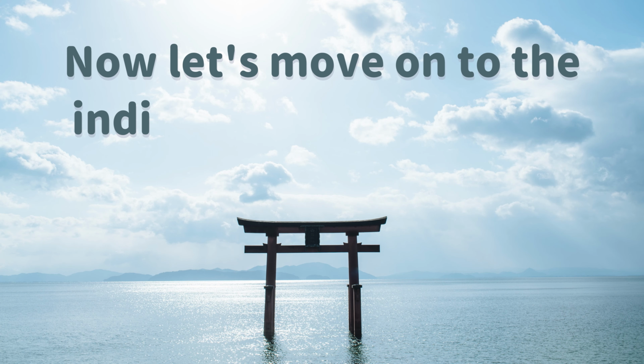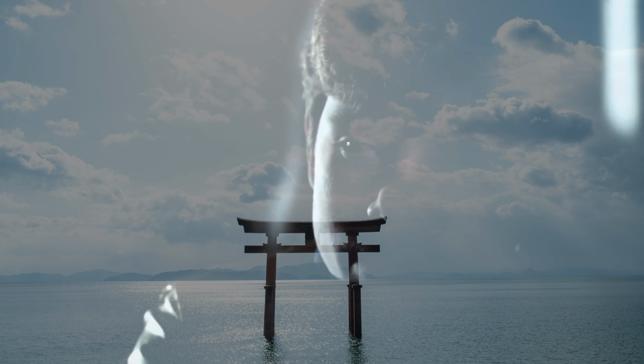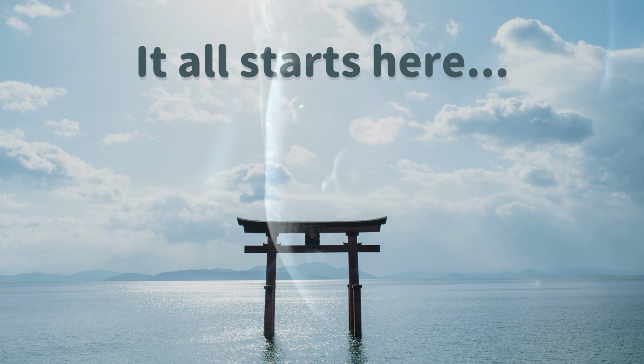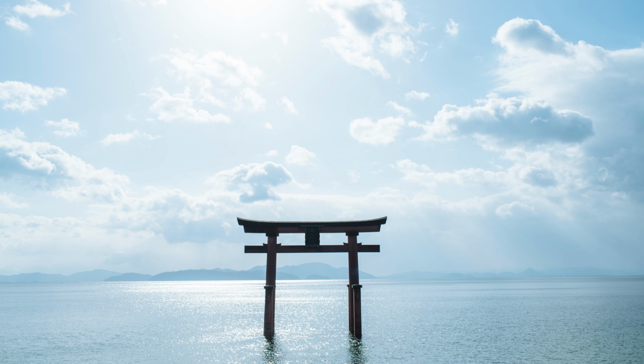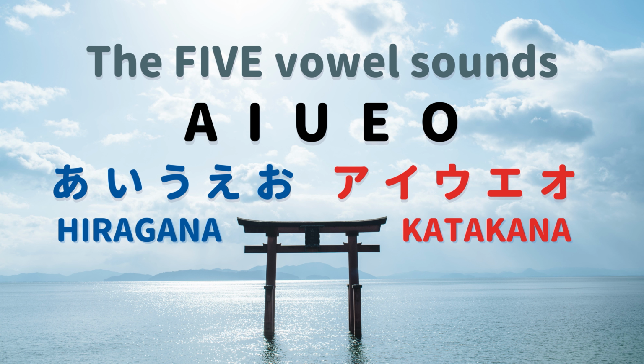Now let's move on to the individual sounds of the Japanese language. It all starts here. In this part, we will cover the 5 vowel sounds and their pronunciation in Japanese. The biggest reason why Japanese pronunciation can be mastered so quickly is due to the fact that there are only 5 vowel sounds in the language. And once you become comfortable with pronouncing these 5 vowel sounds consistently, you'll have a solid foundation in Japanese pronunciation.